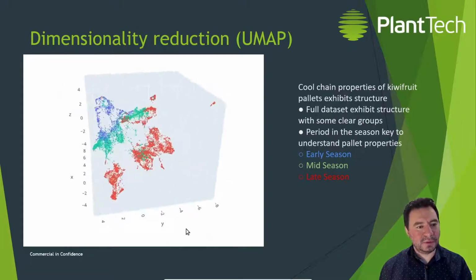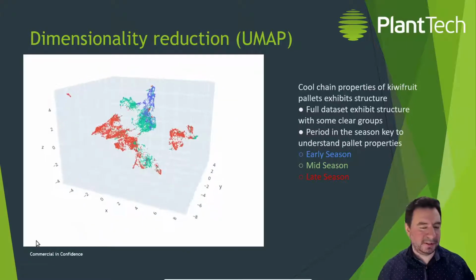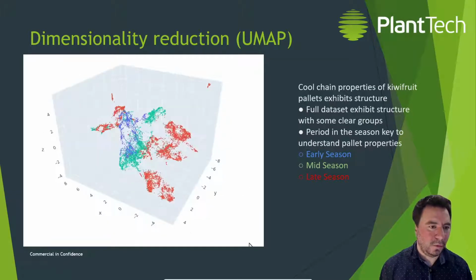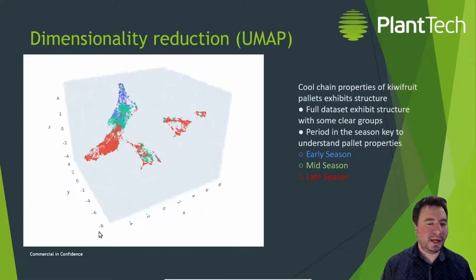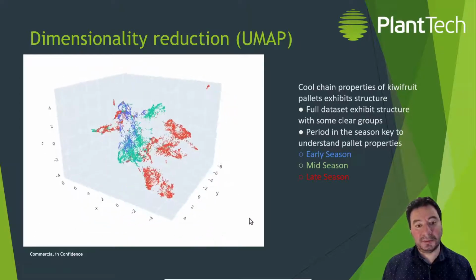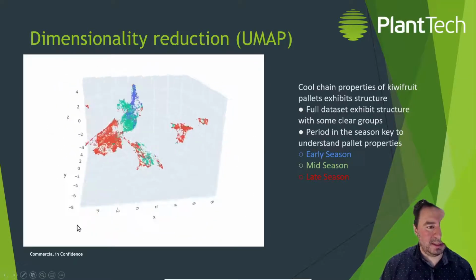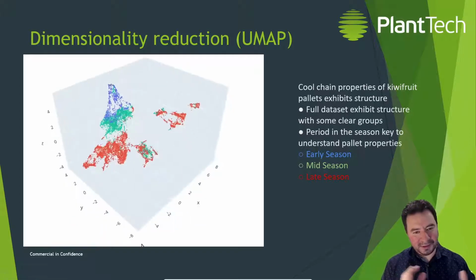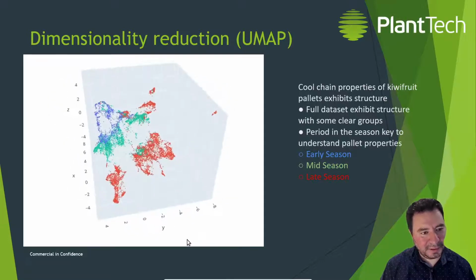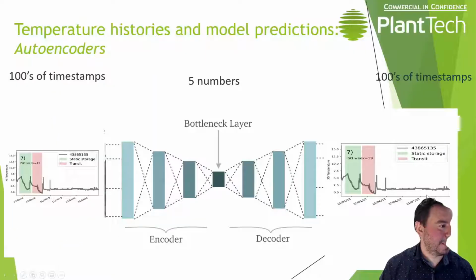And here, just by coloring by the time within the season, whether it's early in the season or late in the season or mid-season, we can see that just the time when the fruit was packed is already playing a huge role in determining the properties of that fruit, right? And we can say that because the colors are grouped by similarity. But obviously, given the complexity of these points that I'm showing there, there are many other factors also playing an important role, right?